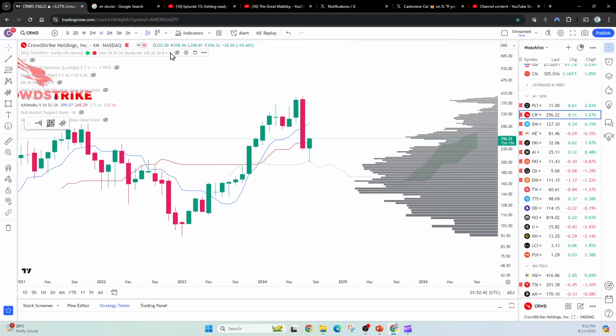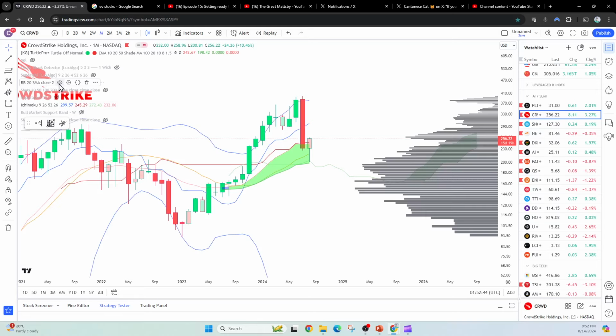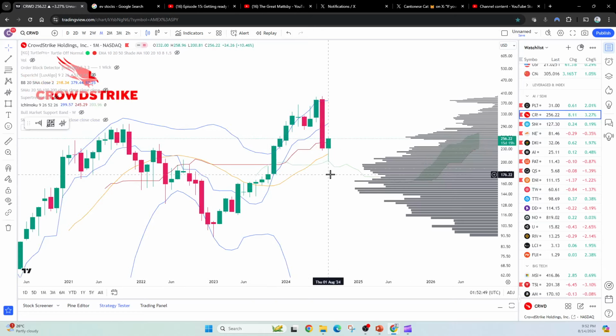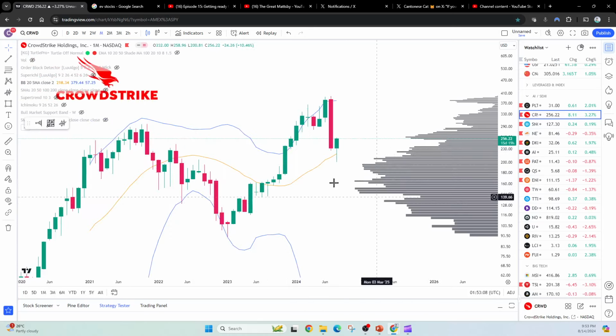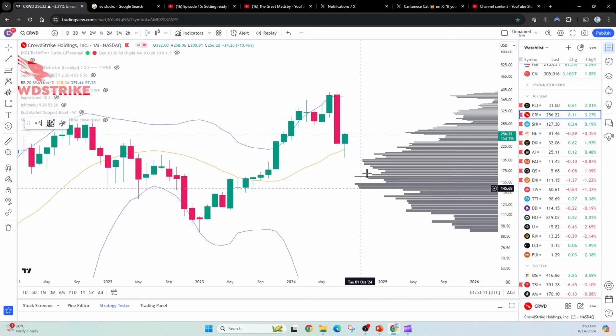Now, another thing, I'm going to turn off the ribbon here. Another reason I think CrowdStrike has bottomed is because it also bounced from the 20-month moving average, and it's still rising. This is still a bull trend. Price simply put in like 12 green candles in a row without any kind of correction. You're getting punished for it, and it's finding some pretty decent support. It looks like the bull trend wants to continue. I am not bearish on CrowdStrike, but I do see a lot of resistance here that it needs to break above before bullish continuation. So that's CrowdStrike.